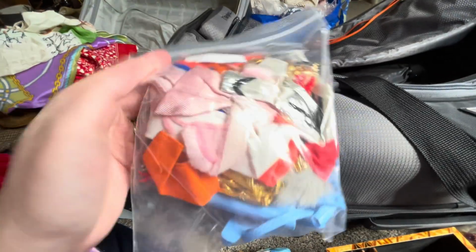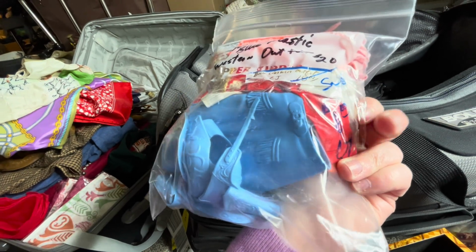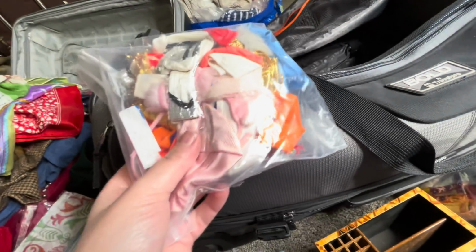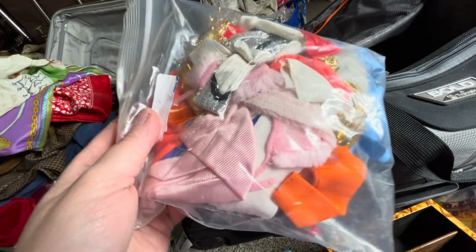Some random vintage Barbie clothes, and then I forget what that goes to. But someone had this at a thrift or at a garage sale, and they wanted way too much. There were tons of these little bags in the bins. This is like 2 combined, and some of them they wanted $30, and I looked them up on eBay and they were like $10 maybe. So I don't know what they were doing.